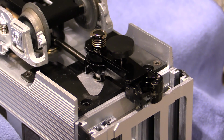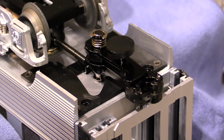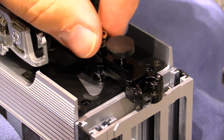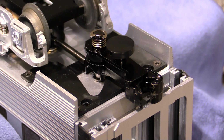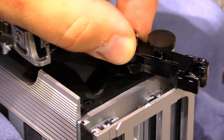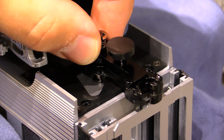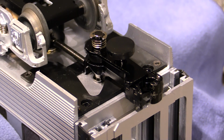So, like I said, when you're on a straightaway, the coupler is pulled into center like it is now, and the two cars are very close together and much more prototypical looking. But then when you round that tighter O-gauge curve, it goes out like that, the cars separate a little bit, and that allows them to get around that curve without any trouble.